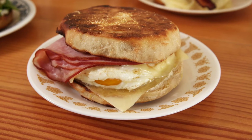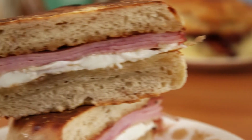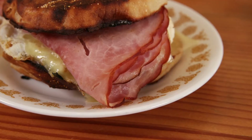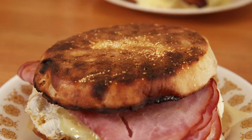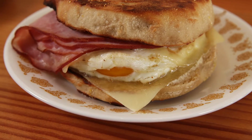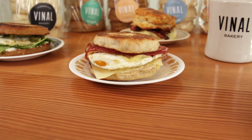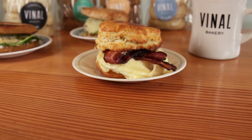And then there's the Miss Maple, a sweet and savory sandwich topped with an over medium egg, cheddar cheese, your choice of meat, and maple butter. And this one should definitely be ordered on a French toast English muffin. The French toast muffin just goes really well. It's a little sweeter. It's kind of like the lazy way to make your French toast. You've got the cinnamon, you've got the vanilla, it's a little sweet, you have the maple butter, and all those flavors really tie together great.